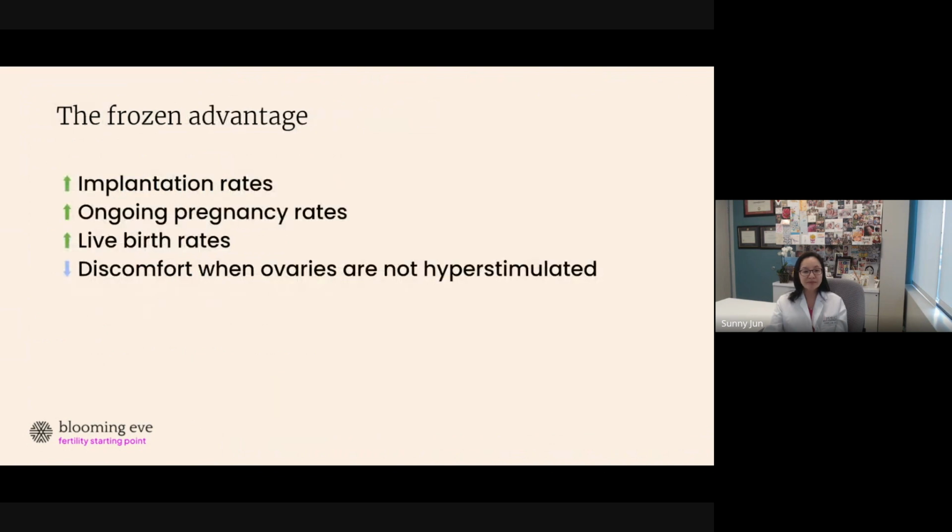Next slide. We say the frozen advantage is that frozen embryo transfers have higher implantation rates, ongoing pregnancy and live birth rates. And again, decreased risk of severe ovarian hyperstimulation, because as you know, ovaries are hyperstimulated, but once that embryo implants and starts secreting the HCG, ovarian hyperstimulation can be much more prolonged and very, very uncomfortable and even occasionally dangerous for the patients.